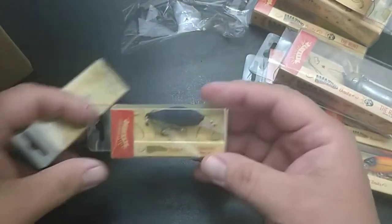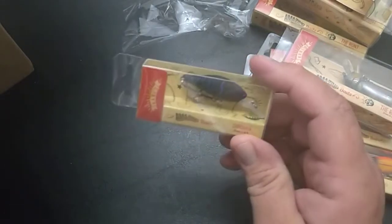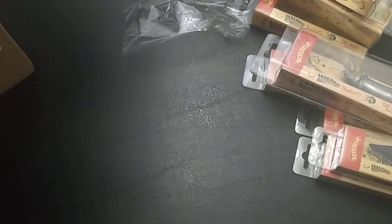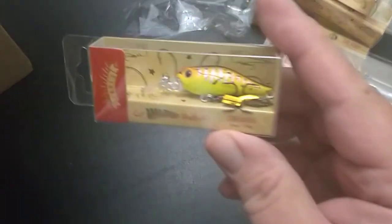Here's some more colors of Chihuahuas. I really like this black with the blue stripes. Let's see if you can see that really good. That is a really nice looking bait. And some of the other colors they have.